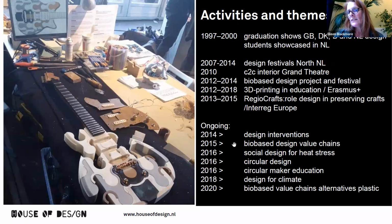The bio-based producers were working together with the designers to create showcases. And then we did a lot with educational projects, with entering 3D printing, also about crafts in Europe. How can we preserve crafts by using design in Europe? And we did this in different European countries.